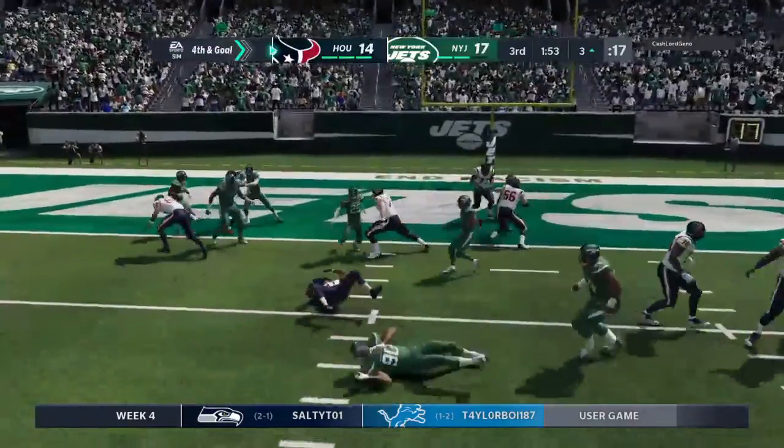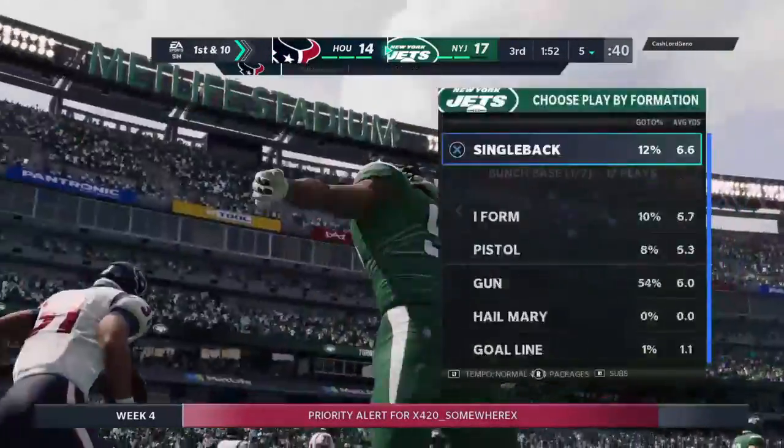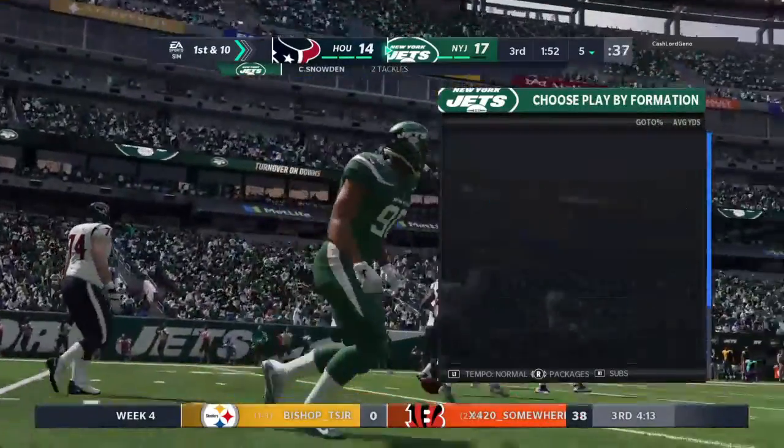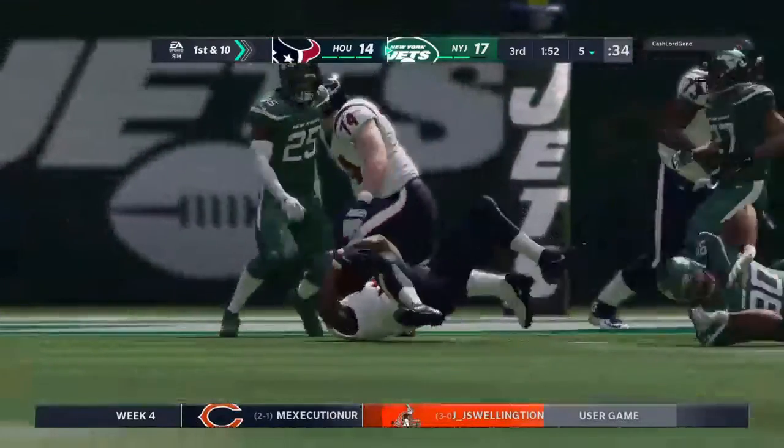Here we go with Johnson. And the surge is going to be too much defensively. He's hit and taken down to the backfield. Johnson kept out of the end zone on fourth down, and the Jets are going to get the football back.